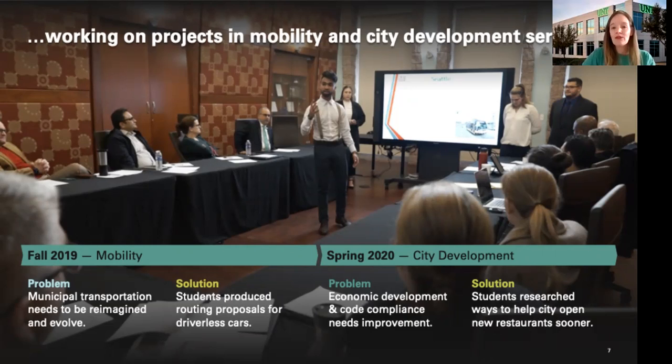So when you think about this cohort program and the PDA, Project Design and Analysis program itself, it is allowing you to take what you learn in the classroom in that semester and apply it immediately so that you can start building upon that skill set and the things that you're learning in the classroom.